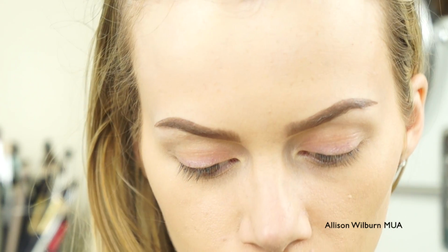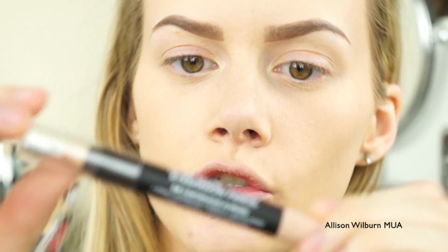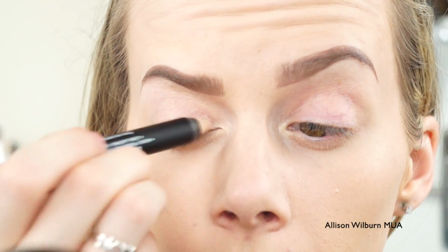Okay, so to start out, I'm going to be using this Jordana 12-hour Made to Last Eyeshadow Pencil, and this is the color Continuous Almond. So this will be my primer.